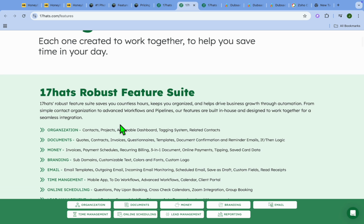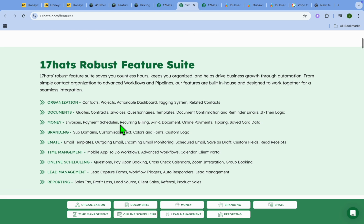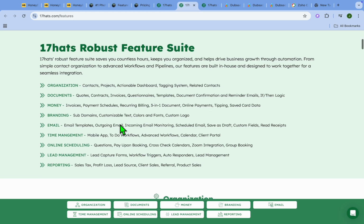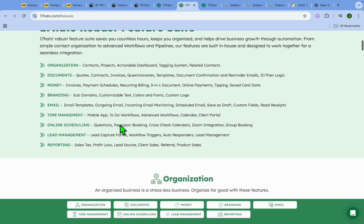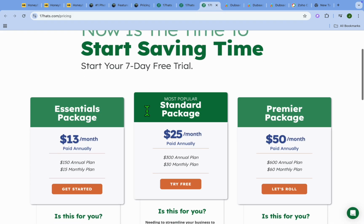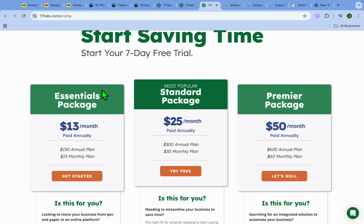The only pullback that I would say with 17 Hats is some users feel that 17 Hats could use more advanced reporting features for tracking finances and performance. If we look at their pricing, while you can get started with their 7-day free trial, their basic plan starts off at $13 per month and it goes up to $50 per month.